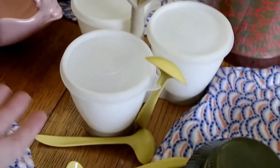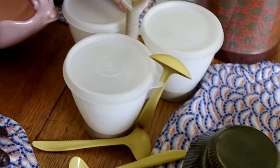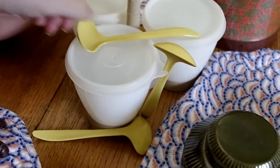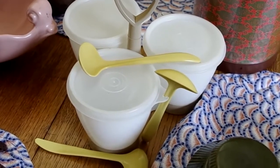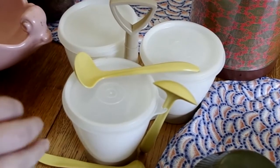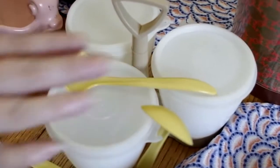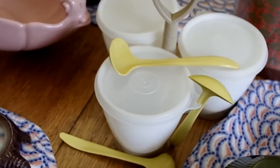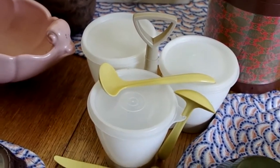This is my first foray into Tupperware. Condiment set, looks so clean, closes tightly, has the little spoons that go with it. $1. I thought, this is awesome. Went online. They go up for about $4. I thought people would be so excited to get this set with the spoons. But there you go. Sometimes you just gotta pay for your education, so it was worth a try.